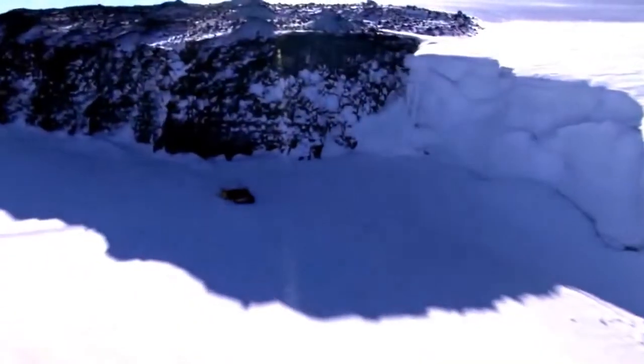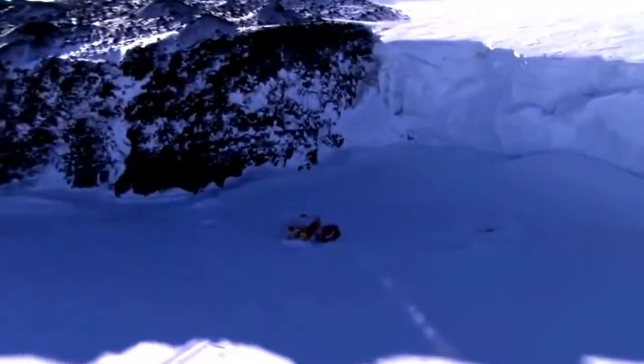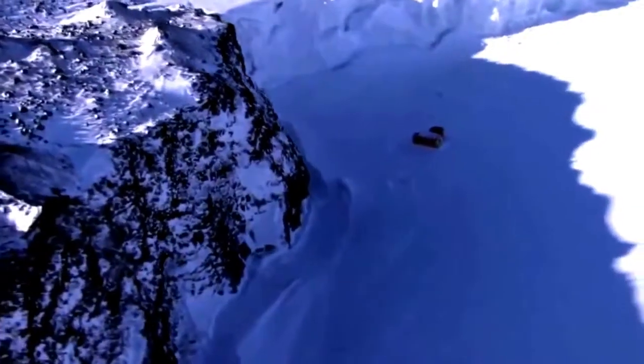Norb's team has put a hut right where the glacier meets both rock and the sea. The glacier face goes hundreds of feet down into the water. Norb and Christian will dive right next to it.